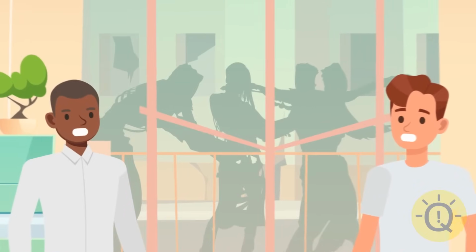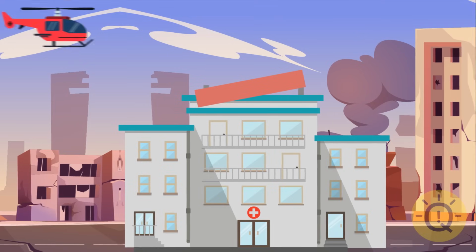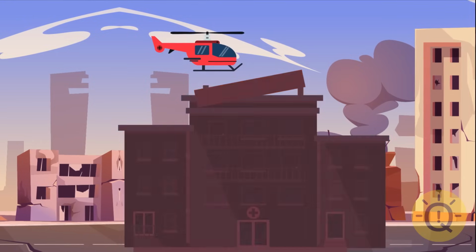Zombies began breaking the door down. Luckily, a helicopter with a rescue team arrived quickly. It was going to land on the roof. Zach and Peter needed to get there as soon as possible. Help them find the shortest way.